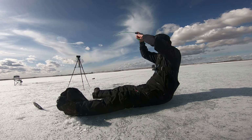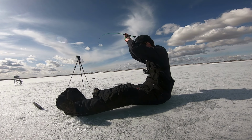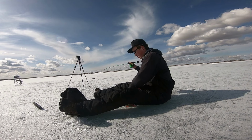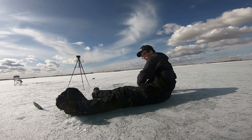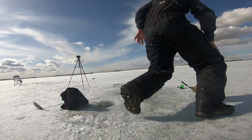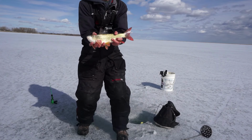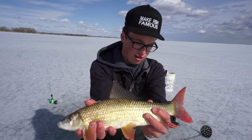Got one. On my butt. That's what I thought we were gonna catch. You should have seen that hook, Seth. Maybe I should sit on my butt more often while I'm fishing. Whoa. Better turn big camera on quick. These guys are sure hard fish to hold on to. But there he is. Beauty.